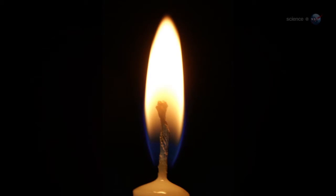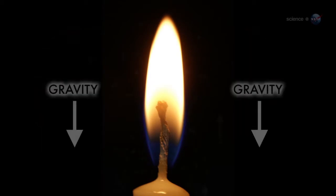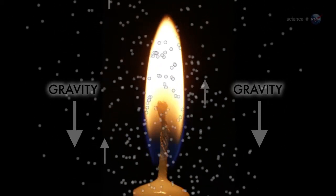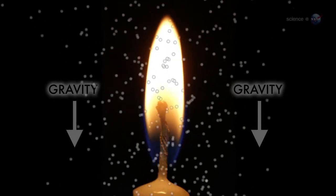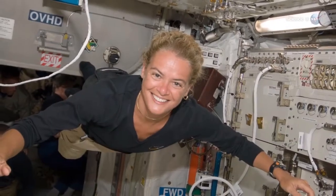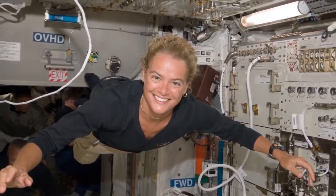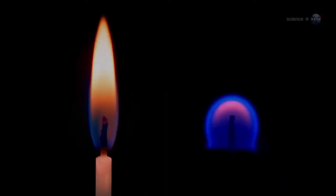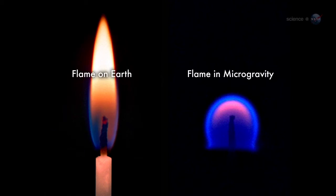The familiar teardrop shape of the flame is an effect caused by gravity. Hot air rises and draws fresh, cool air behind it. This is called buoyancy and is what makes the flame shoot up and flicker. But what happens when you light a candle, say, on the International Space Station? In microgravity, flames burn differently. They form little spheres, says Williams.